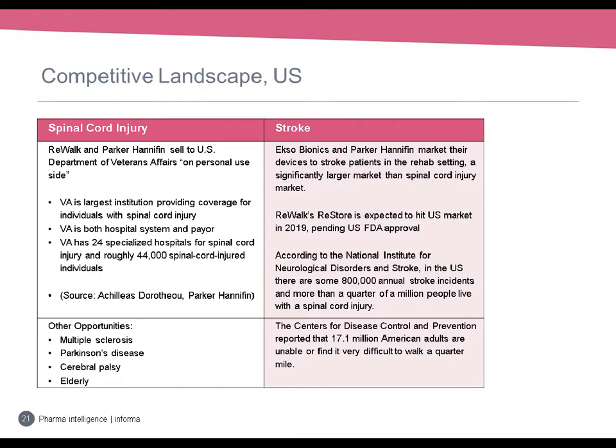On the spinal cord injury side, ReWalk and Parker both sell to the U.S. Department of Veterans Affairs, which is the largest institution to provide coverage for individuals with spinal cord injury. And what makes the VA unique is that it's both a hospital system and a payer. So they use devices in the hospital and also pay for the devices that vets can use at home.